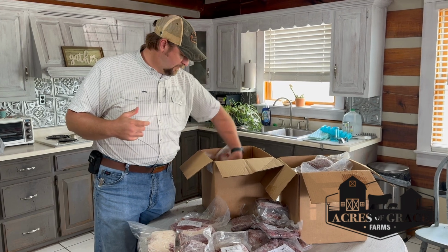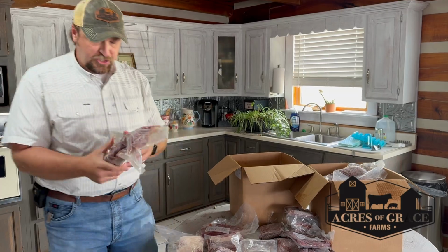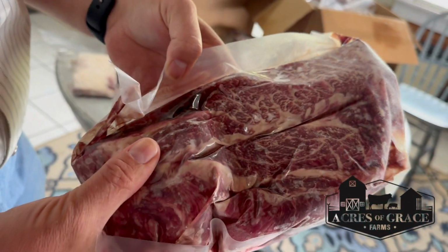So it was chuck eye roast, or a chuck roast. Man, look at that marbling.